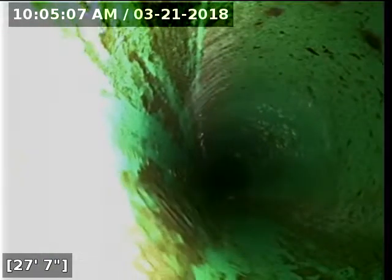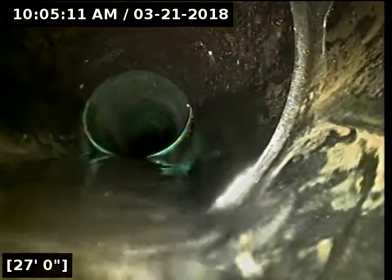Now, based on how this looks here, it looks like it was actually installed this way, because the angle that pipe is sitting at is consistent with the angle this pipe is running at once you go over the joint here. It looks like they just positioned it that way to provide grade to the line. So anyway, it's caused a little bit of a lip. My camera goes over it with absolutely no problem at all, and it kind of looks exaggerated here when you're looking at it on a camera.